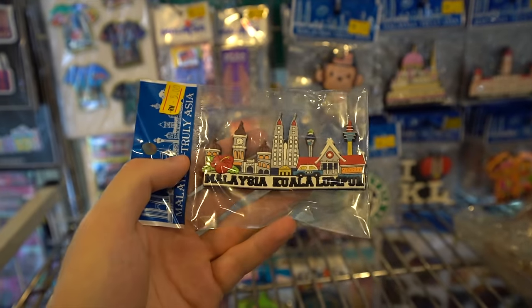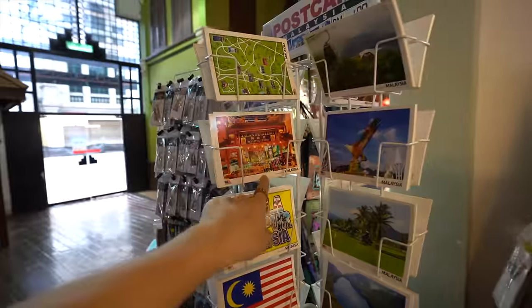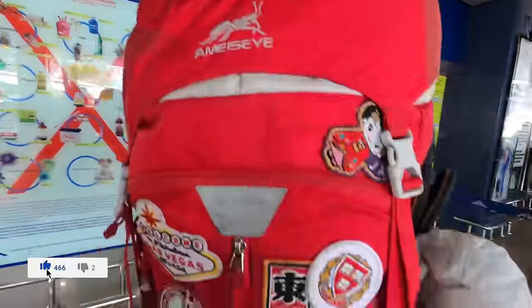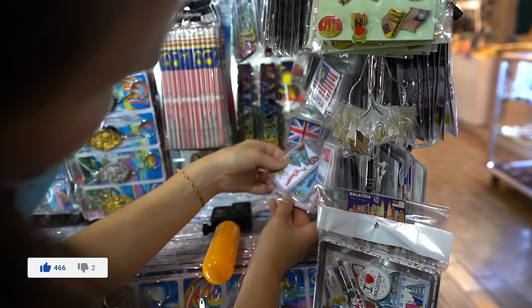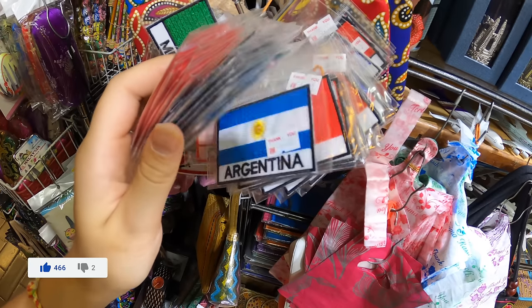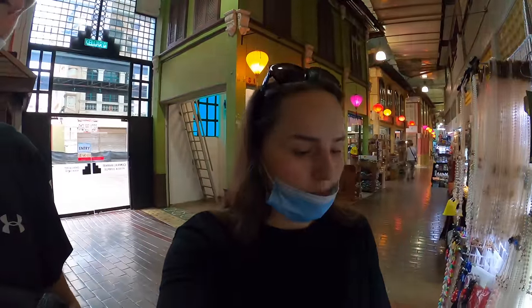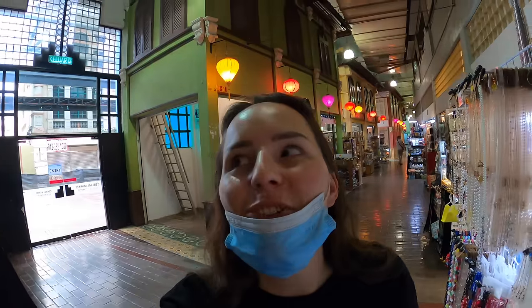Wow. So I think Mama would like this one. Oh, that's China market. I am also trying to find a patch for my backpack. Actually, I'm collecting the patches from wherever we go and then I attach them to my backpack and I think it looks really cool. I really like this one. This one looks really cool. I'm gonna find out how much it is and then probably get it if it's not too much.